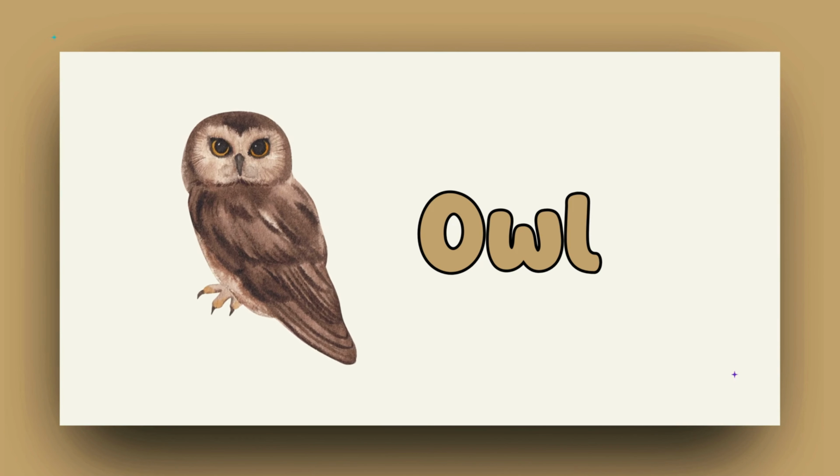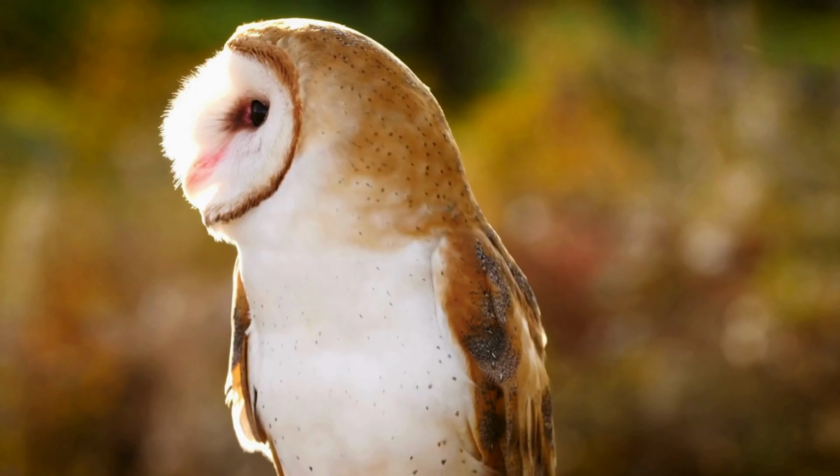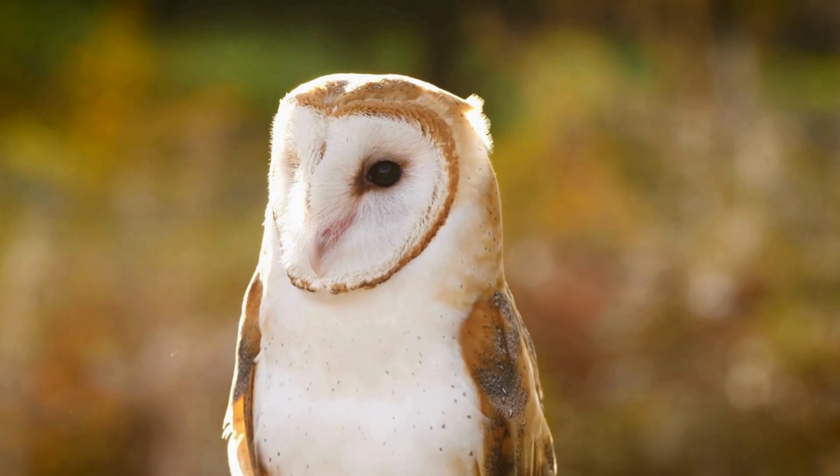O is for owl. Owls are birds of prey with big round eyes and sharp talons. They hunt for mice and other small animals at night.